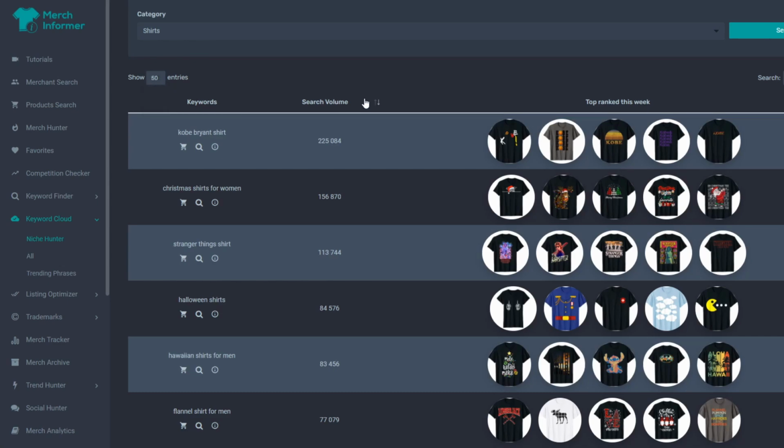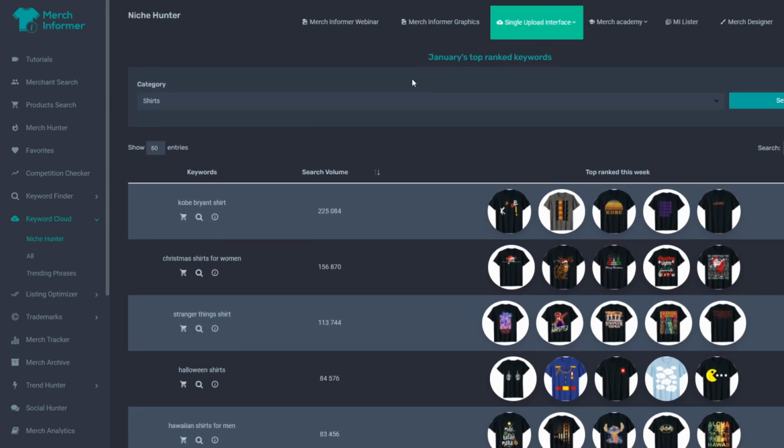Now when you're taking a look at these keywords, you're going to notice that a lot of them are brands. The reason for that is because, remember, these are the top ranked keywords for the month on Amazon. People are searching for brands, for people like Kobe Bryant. That doesn't mean that you can create these shirts unless you have a license. So keep that in mind when you're going through the Niche Hunter.